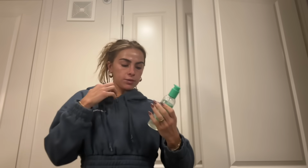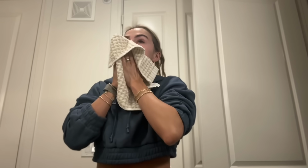Also, I'm a little sick, so bear with me. So I'm just gonna show you guys my skincare after I get done with the gym. In the mornings, I just kind of splash water on my face and put some moisturizer on. But right now I'm using this Keep It Clean cleanser. I'm literally running out. And then I'll just go in with this first. I usually go in with my vitamin C serum from Skin Farm, but I'm all out.